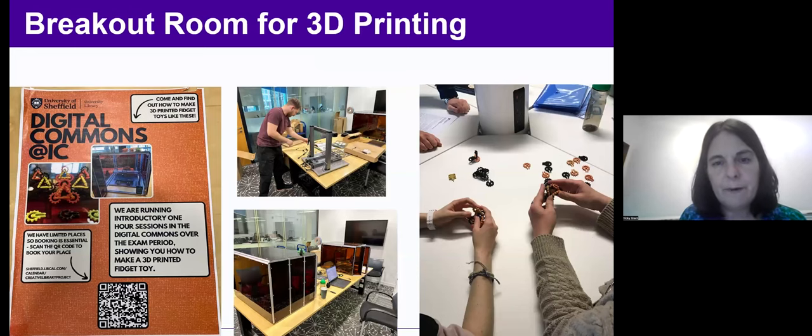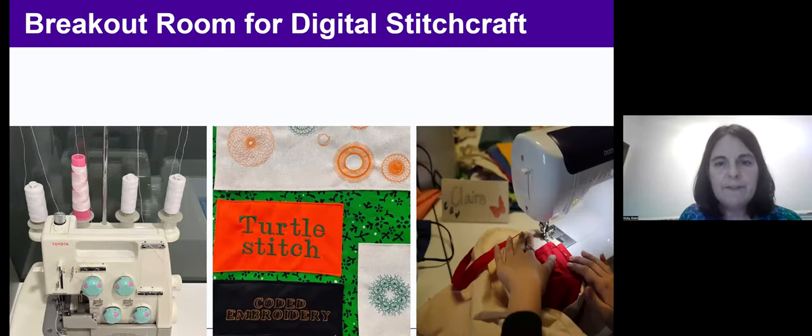So this is the breakout room for 3D printing. You can see Jack here from my team setting up the 3D printers. And the image on the right is some 3D printed fidget toys that we made to coincide with Disability History Month. We also have a breakout room for digital stitch craft. So you can see our embroidery machine here and a digital sewing machine. And then this is some imagery of Turtle Stitch, which is software that we've been using to develop creative coding.